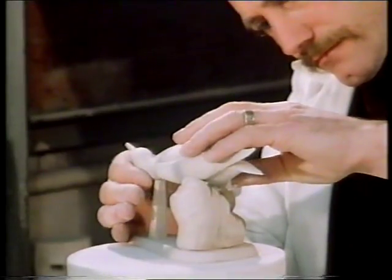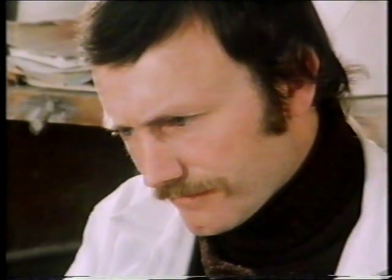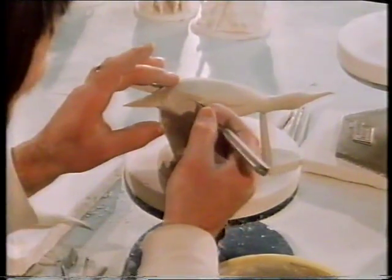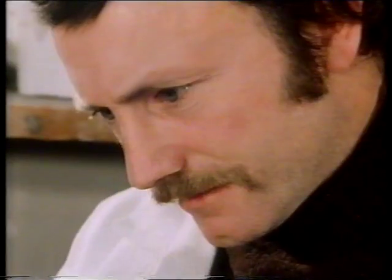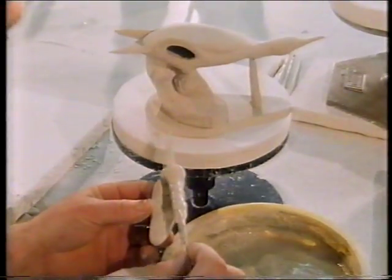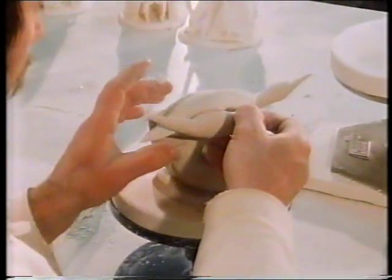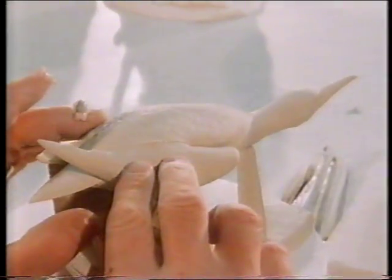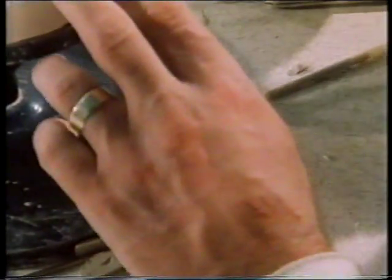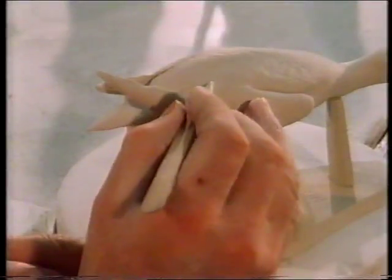The support is placed under the gannet's head to prevent it from drooping during the initial firings in the kiln. Each figurine will have to be assembled with the same care. This process is called forming. Nick Roach carefully tapers the seams and remodels any detail which needs attention.